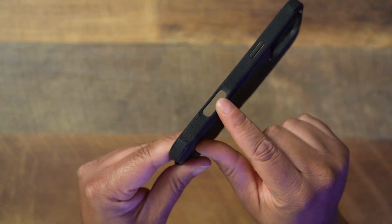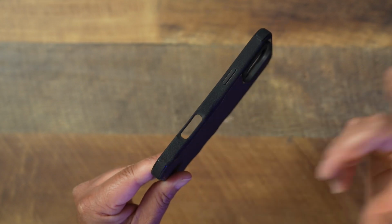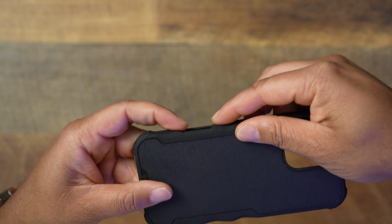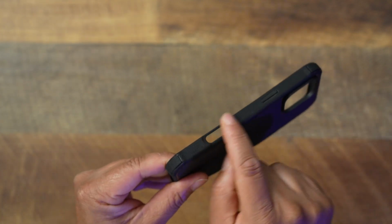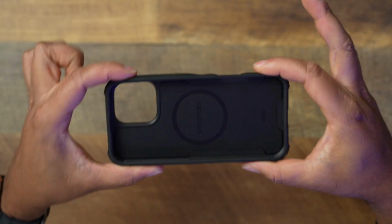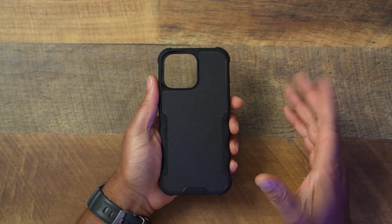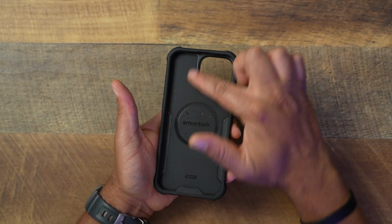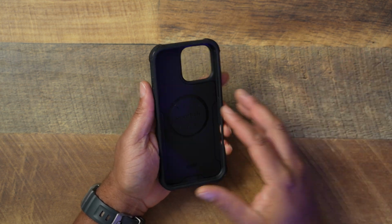As they went with the button route, this is going to be like Spigen when they just have the cutout, which I think I'm going to like a little bit better, and it's beveled in when it comes to the cutout. The sides are actually beveled so your finger can get more comfortable on that button, but we will check that when we get the phone in. No soft lining on the back, but they do have a very soft rubber lining, so it will be able to still protect your phone.